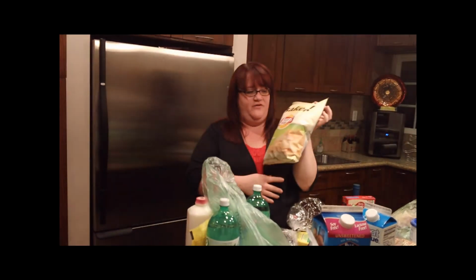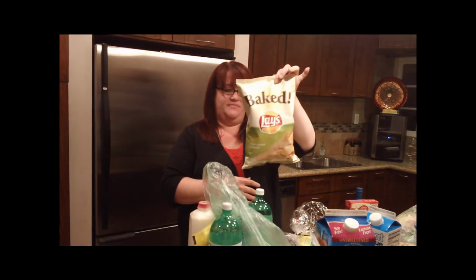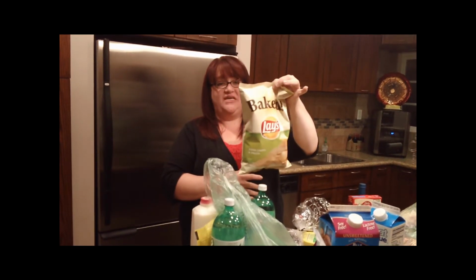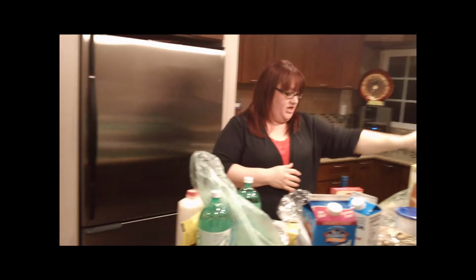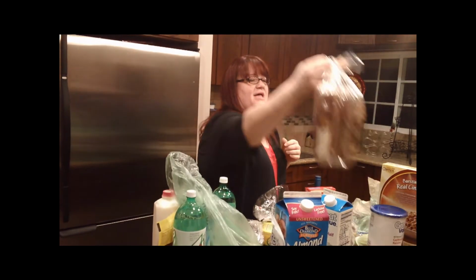And baked Lay's potato chips. These are really good if you haven't tried them. These are the sour cream and onion kind. These are kind of hard to find sometimes. And for 1 ounce, which is about 14 chips, it's 3 points per serving. So that's pretty good.